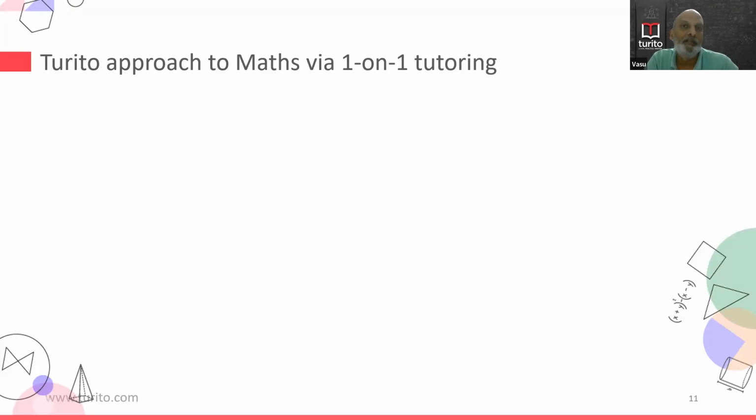The concepts will be developed and there will be a nexus between the student and the tutor so that everything can be clarified in the class. Now, identifying, as I said, the gaps in the math subject and analyzing them with the student. Let us suppose the student doesn't know that zero is an even number. Now, zero is even or odd, that can be discussed.